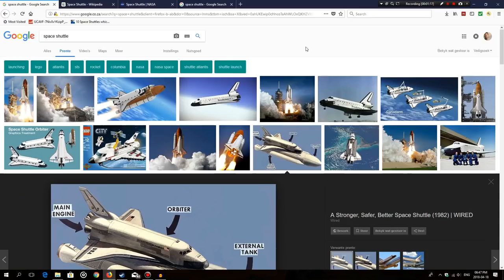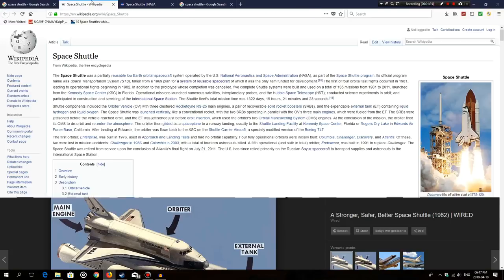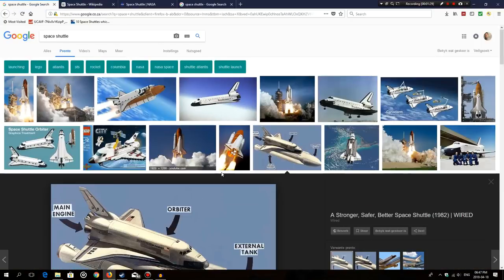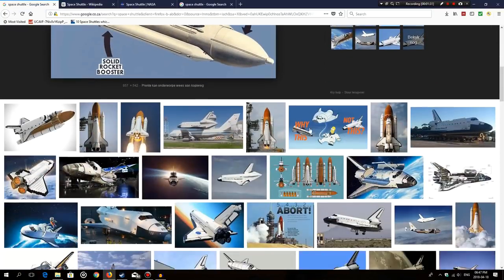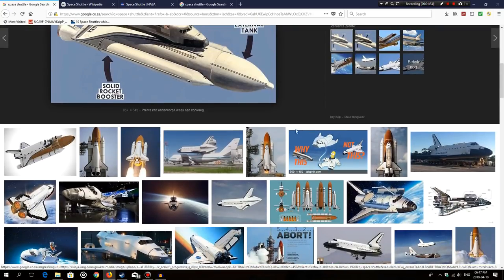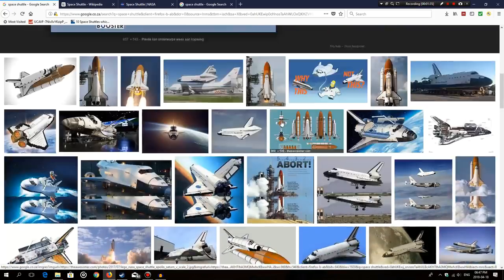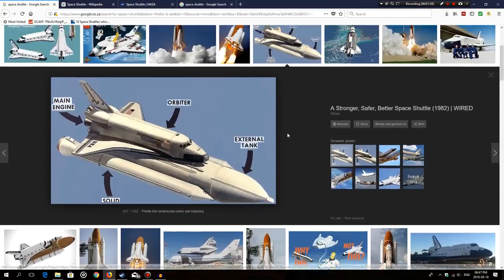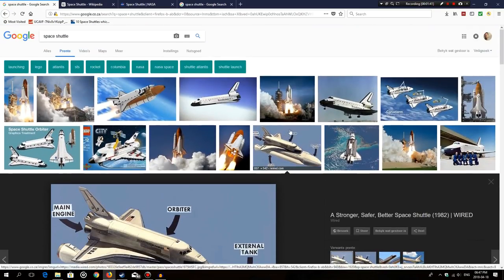So, comrades, I have my tea with me and we can begin our session by looking at all of the images here in Google Images and of course the various pages and so on. Now the great thing about the Space Shuttle is there are so many photographs available and so much information. That's a great thing. In Kerbal Space Program we need more information, and information is a good thing.